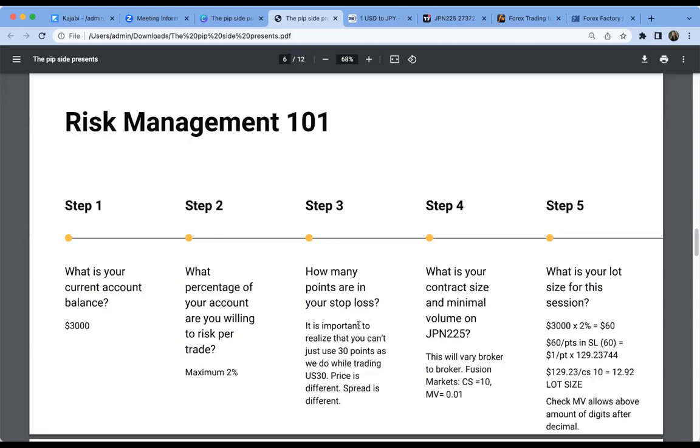The third thing that you need to know is how many points are in your stop loss. It's very important to realize that you can't just use 30 points as we do while trading US 30. Price is different on Japan 225. The spread is different on Japan 225. The amount of points in an average stop loss is going to be different on Japan 225. Okay, so you can't just take the 30 points that we use on US 30 and automatically apply it to Japan 225 or any other symbol or instrument that you decide you want to trade.